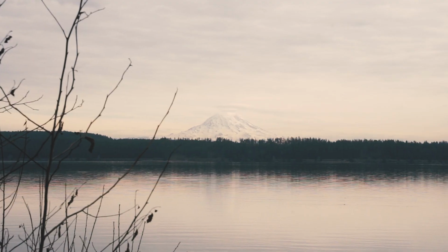I stayed here for a little bit and just kind of enjoyed looking out and seeing the mountain and just kind of being alone on this little trail. It was a really easygoing, pleasant day.